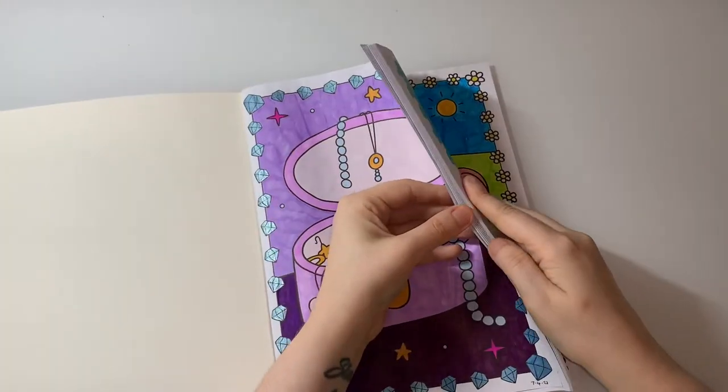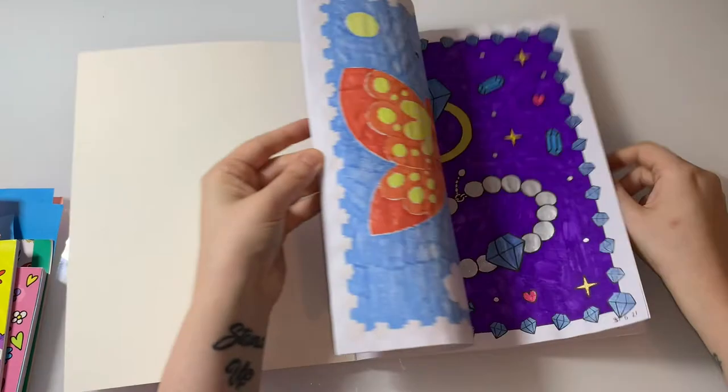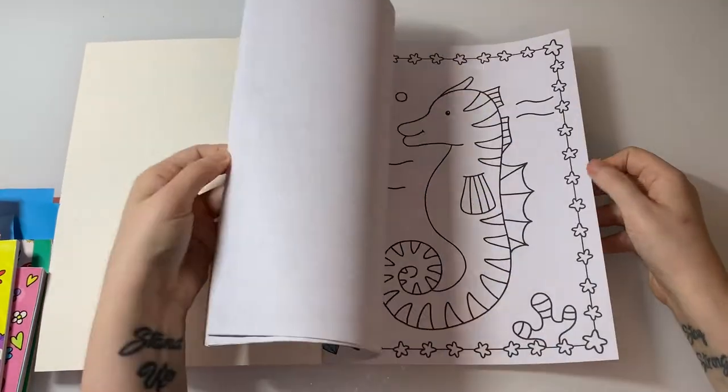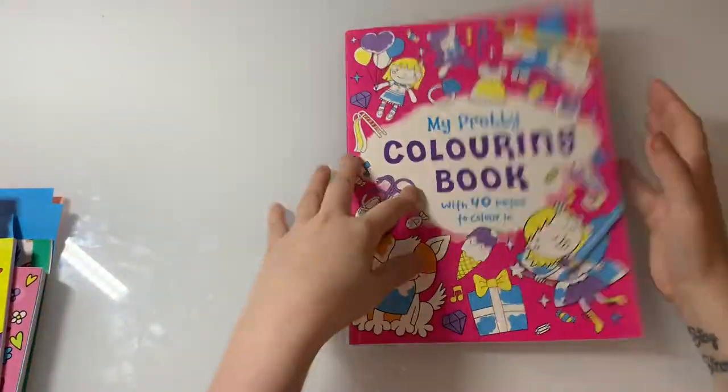So as you guys can tell, it's a very, very easy book. It's a very easy, easy book. But it's just cute when you just want to colour in something so easy, you just want to colour it in. That's what I love about these.